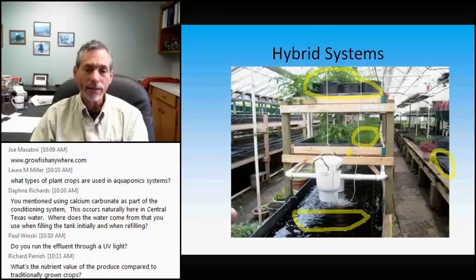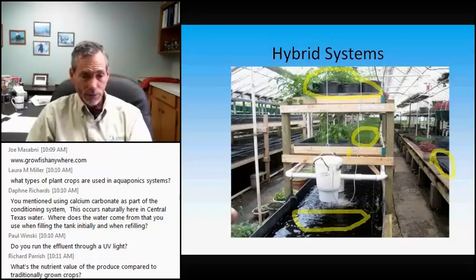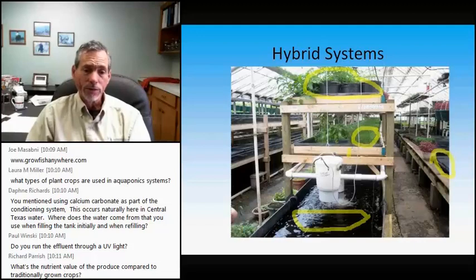So the plant crops can be anything that you can imagine. Tomatoes, peppers. You couldn't do corn. I would not suggest you attempt things like corn, but it's the high value, rapid growing crops that you'll find most often in aquaponics. Calcium carbonate is part of the conditioning system. If you do have a soft water, you start with looking at the pH of your water. The pH of our water, we're using rainwater. We do rainwater harvesting off the top of the greenhouse, and believe it or not, our rainwater is a little on the acid side. We're about 6.4, 6.2 on our water that we're using for makeup water.